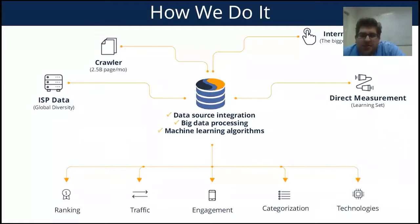Then we have our direct measurement, which is over 34,000 different applications and websites that directly connect their Google Analytics data to SimilarWeb. And when you connect your Google Analytics data, it does two things. Number one, you can connect anonymously and help improve our estimations. And when you do this, you not only improve estimations about your own site, but also about your competitors, because we use this and combine it with the data that we collect about your competitors to better estimate your industry and your region. So the more data that we have through our direct measurement, through our learning set, the better we are at providing a service for you.